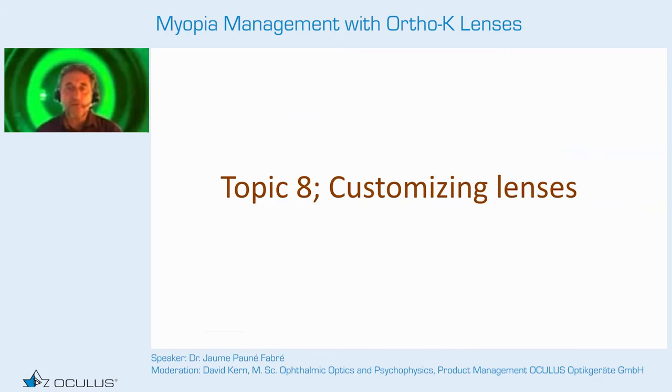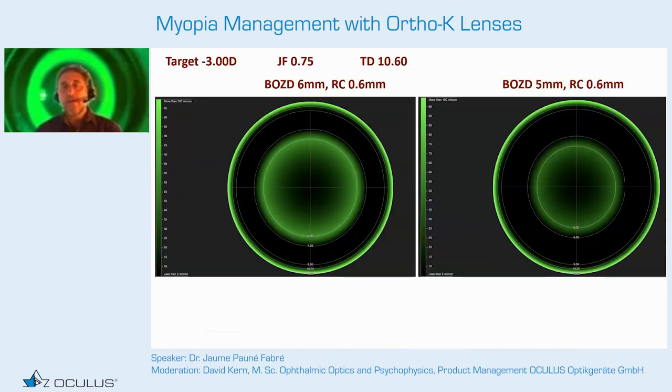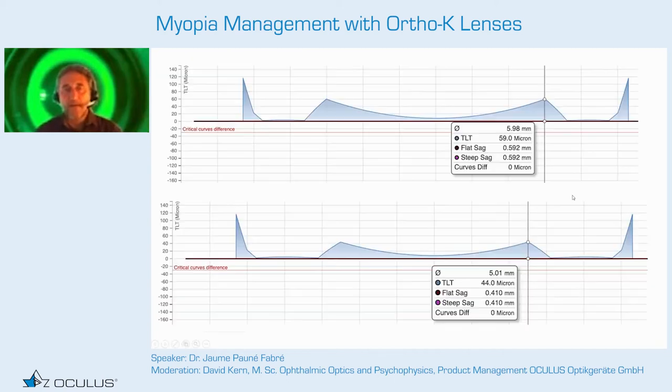But of course, we can customize lenses, and we can go for a customized lens, changing the diameter. Here we have the lens from 6 to 5. Here we can see the 6 to 5. Here it is, 6 millimeters to 5 millimeters. That's the simplest way to do it.